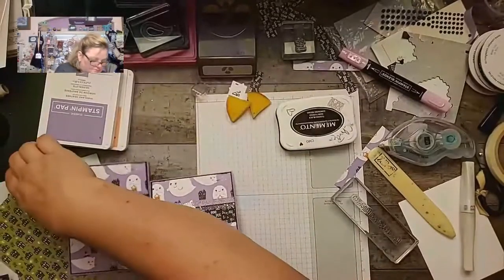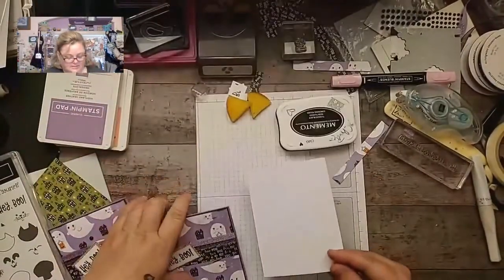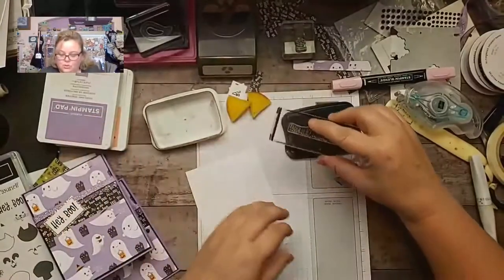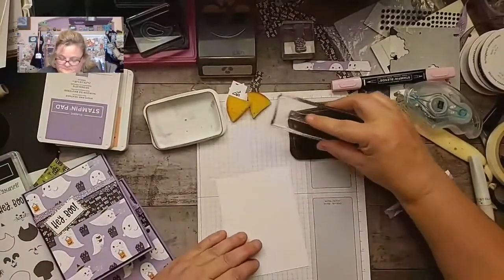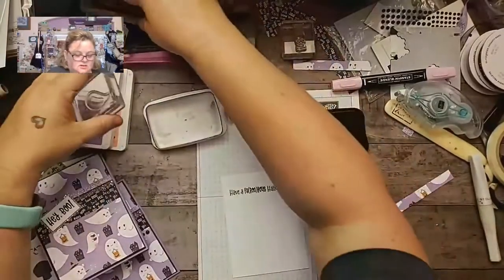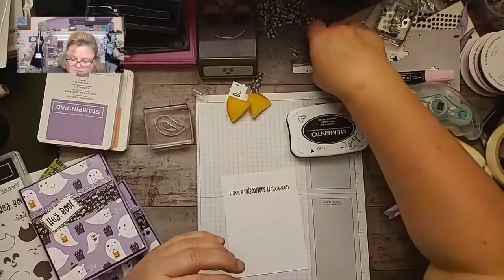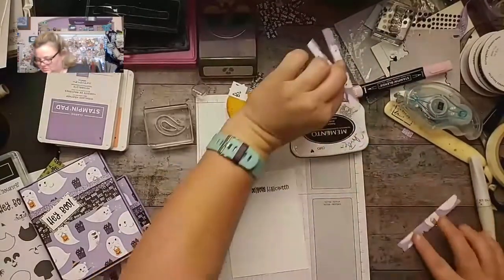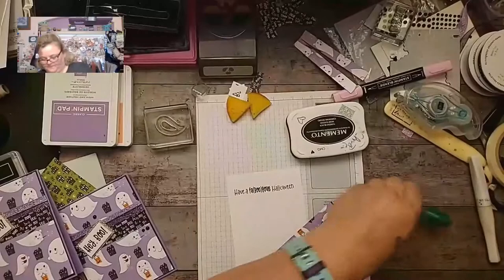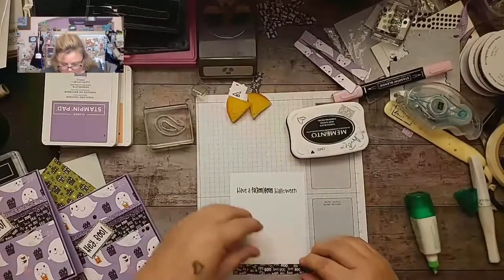For our inside, I'm going to use a piece of Whisper White right here. I usually do my insides at 3 7/8 by 5 1/8. And again, I want to use the Have a Fabulous Halloween. So fun. Nice and inked. Put that on there, just like that. So awesome. I always go right to my chamois. And then I'm going to put my piece of DSP down on the bottom. And oh, I love these. So I'll use this one. Did I put that one on the back? I did. Okay. Need some glue. Put that there.